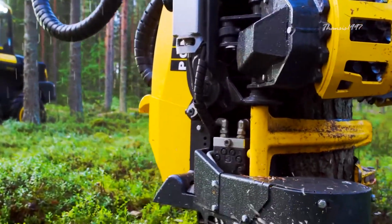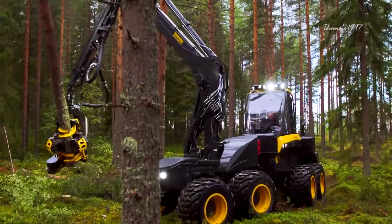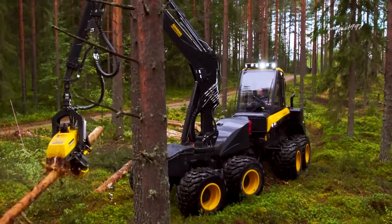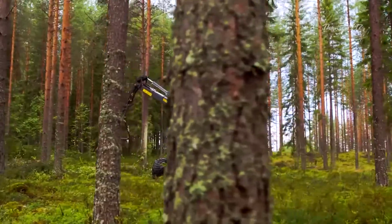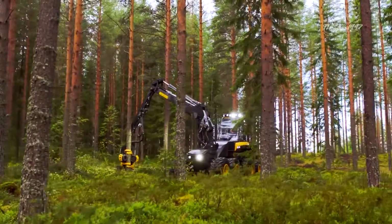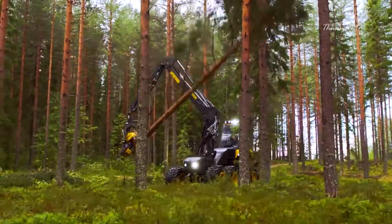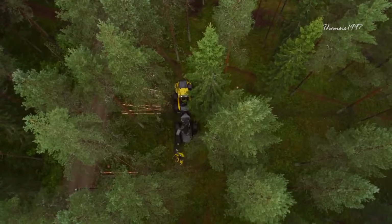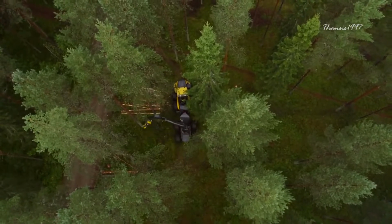The machine stands between 2.63 and 3.09 meters with 600 millimeters of ground clearance. It weighs 21.5 tons, powered by a 286 horsepower engine made by Mercedes-Benz and equipped with advanced transmission. The Ergo glides through steep ground like a tank.